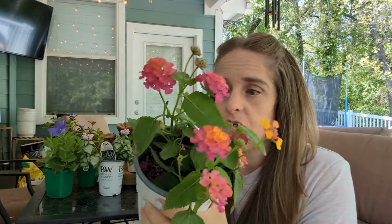I know there are perennial types of lantana. Don't get me wrong, this is not one of them, and I'm totally okay with that. For $6.99, I love this color. I could not find the perennial version of this. I think it's called Dallas Red, or there's even a pinkish perennial color. Cannot find it anywhere. So this is the one that I'm going to go with, and I'm going to put one each in my larger containers.